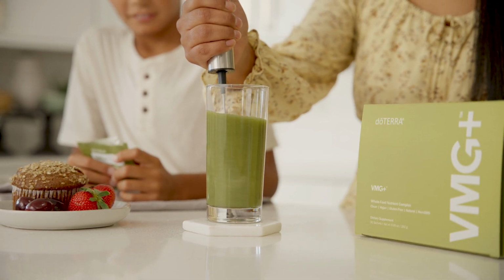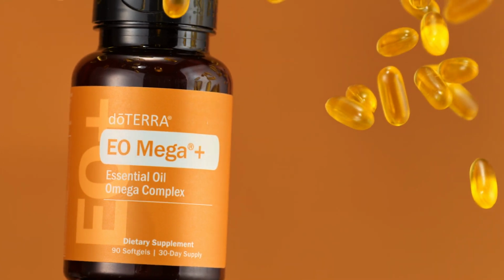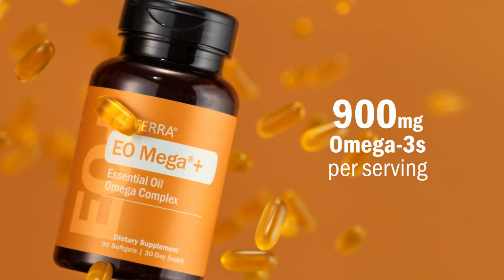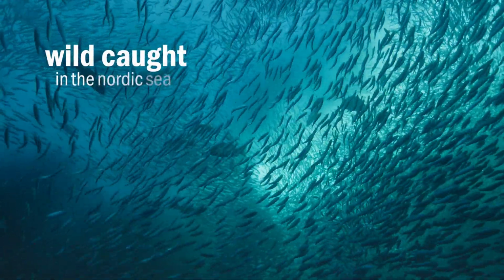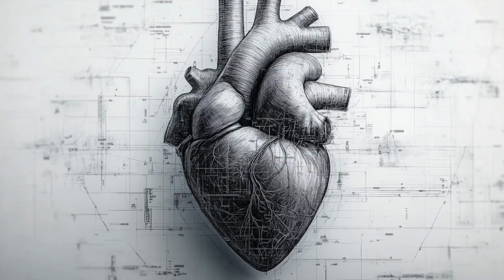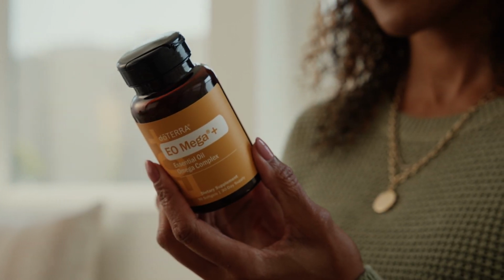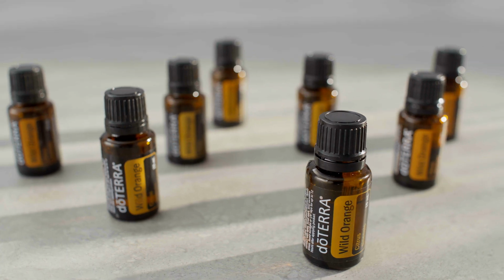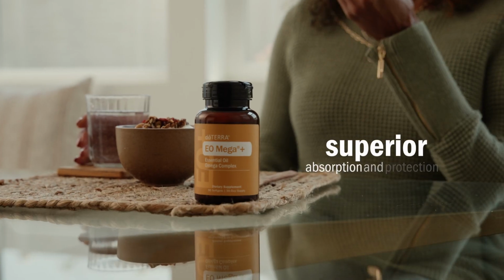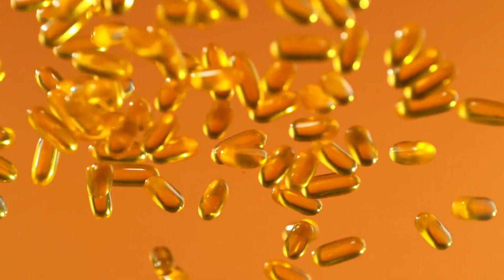But wellness doesn't stop there. E-Omega Plus is your go-to for heart and brain health, delivering 900 milligrams of omega-3s in every dose. EPA and DHA fatty acids sourced from wild-caught fish are essential for supporting heart health, cognitive function, and maintaining a balanced inflammatory response. Enhanced with wild orange essential oil, E-Omega Plus offers superior absorption and protection, ensuring you get the most out of every soft gel.